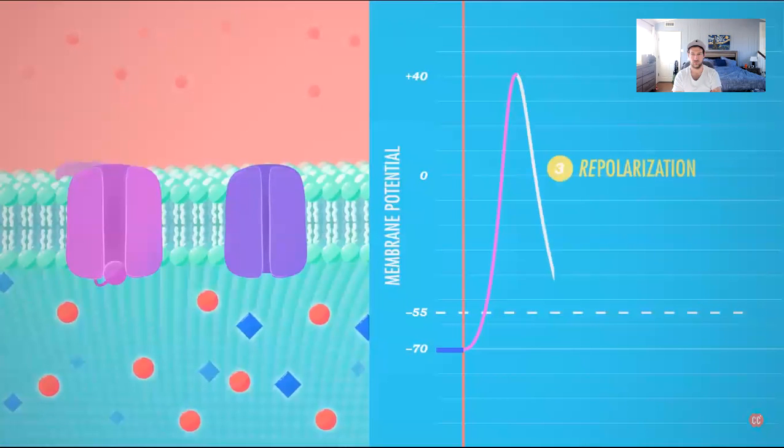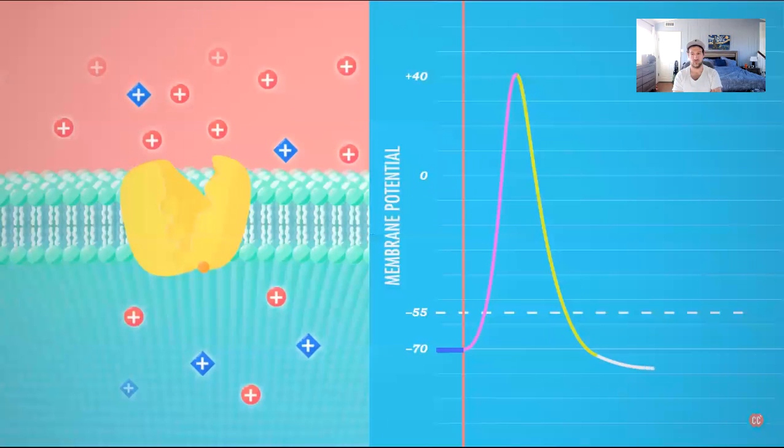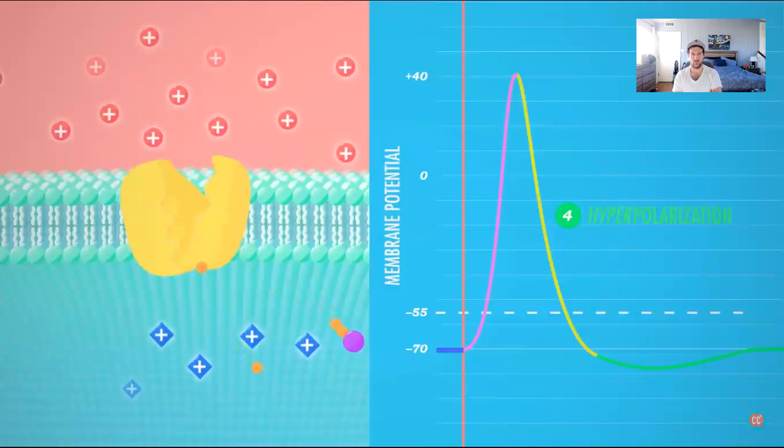As soon as all that's underway, the process of repolarization kicks in. This time, the voltage-gated potassium ion channels open up, letting those potassium ions flow out in an attempt to rebalance the charges. If anything, it goes too far at first, and the membrane briefly goes through hyperpolarization. Its voltage drops to negative 75 or so millivolts before all of the gates close and the sodium-potassium pumps take over and bring things back to their resting level.